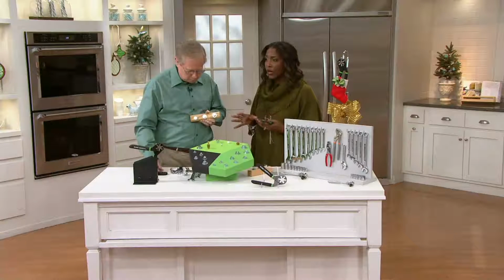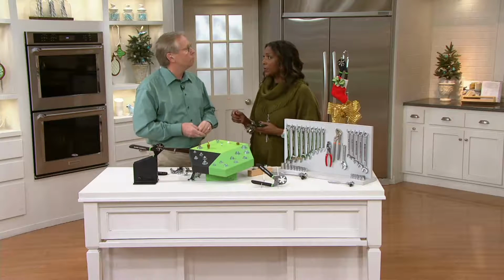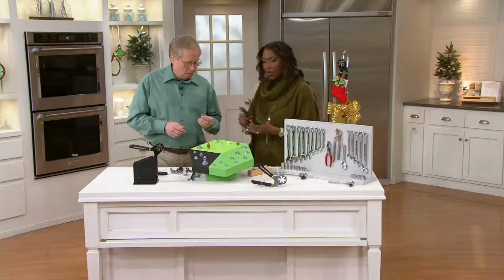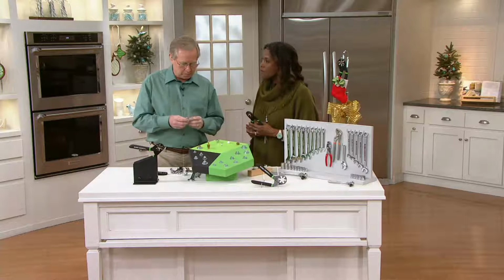These would be great little stocking stuffers for all the men and women on your gift list, because we all have those little things that need to be tightened up throughout the house. One tool can do just about everything. Yeah, and for anyone who's a shade-tree mechanic, it's a must tool.